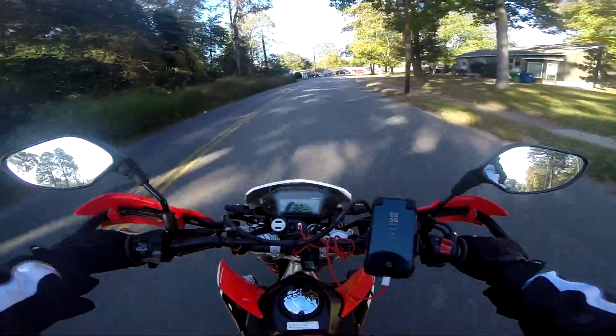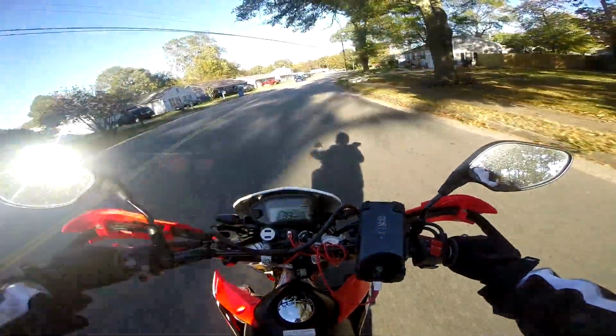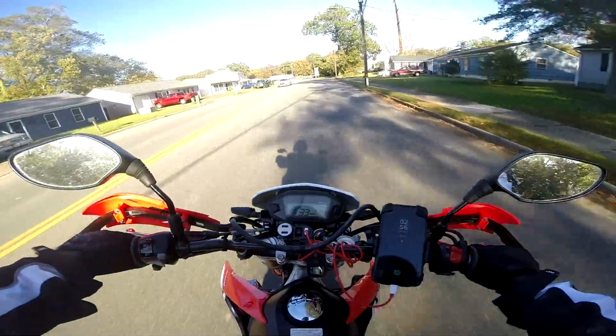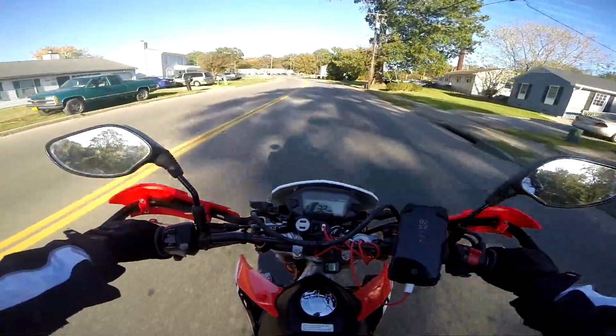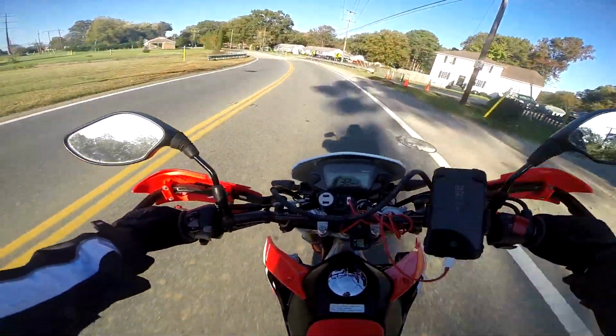But at the end of the day, I still recommend this bike. It's very reliable. The cost is perfect, especially if you buy it used. I got mine for right around 4,000, and I've had no problems with it, no complaints.